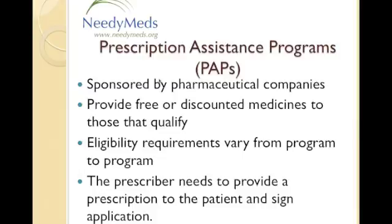Patient Savings tab is the most important part of our website. So here, let's say you wanted to search for a brand name drug like Abilify. You can scroll down and you'll see that we have Abilify in an oral solution or a tablet. Here's an example of a PAP.